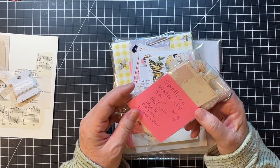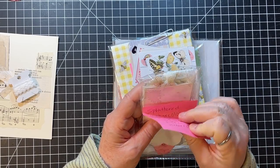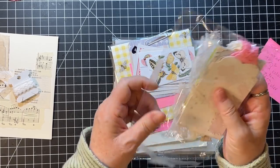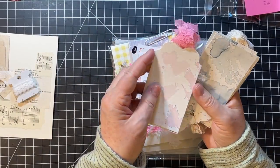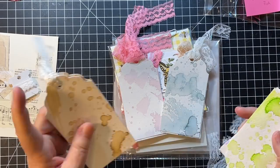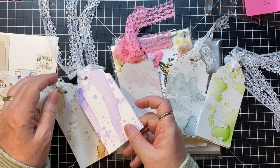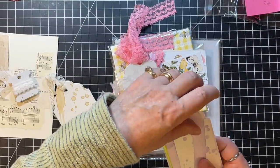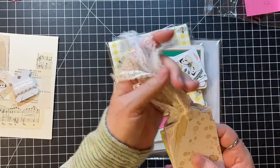We have splattered watercolor tags, food color, blue tea, coffee, and watercolor. Set of 10. So let's take a look. And then she put vintage laces on the top of each. So there's pink and there's blue. And there's coffee and green. How fun is that green for a spring journal? And purple. Oh, those are beautiful. Splattered tags. It feels like watercolor paper to me. So they're nice, you know, they're nice weight, I guess.